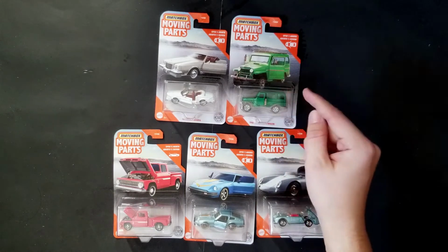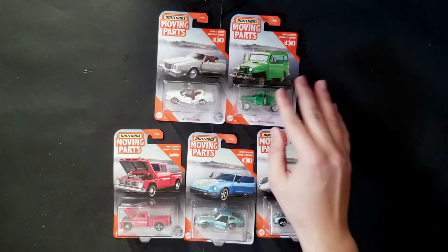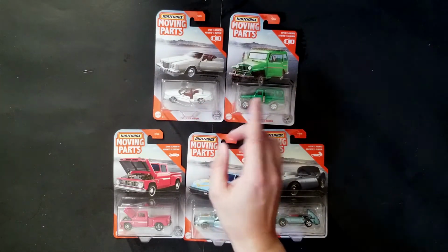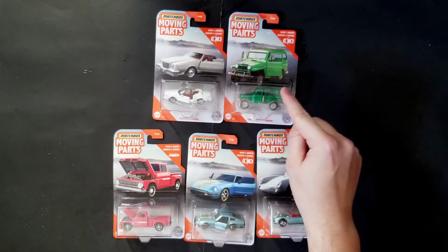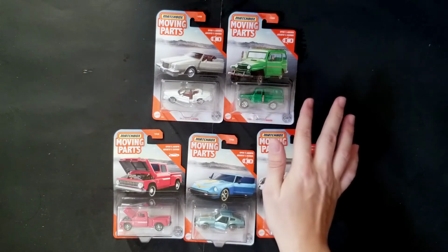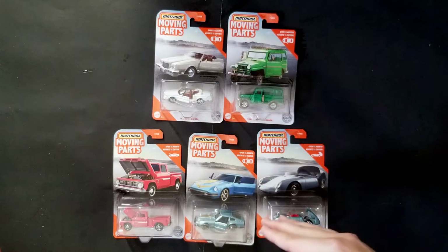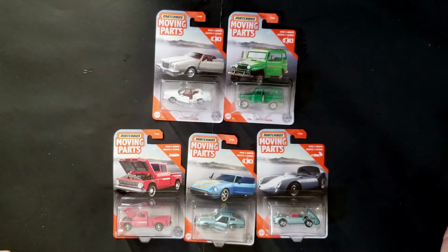So I believe this has like the blue Camaro with it. It has a bunch of other moving parts vehicles that have already been released. So really the only two brand new ones out of this package when you find them are going to be the Buick Riviera and the Willys Wagon in green. Everything else is going to be something you've probably already seen or has already hit the pegs. Again, the blue Camaro most notably is in that bunch.